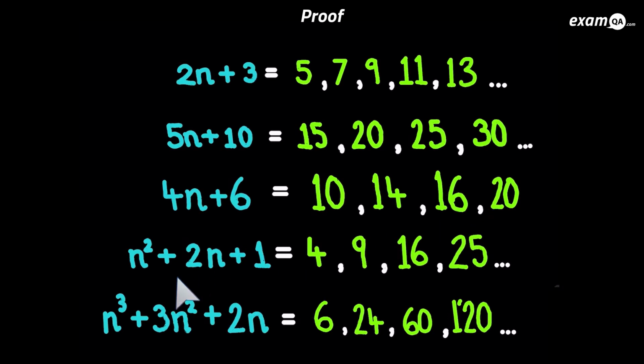Now the next one is a little bit tricky. n squared plus 2n plus 1. And if you said all the numbers are square numbers, then you're right. All the numbers in this sequence are all square numbers. It's a difficult one to spot. And the trickiest one I have is the last one. n cubed plus 3n squared plus 2n. What can we say about this sequence? Now there's a couple of things you could have said. One of them being all the numbers are even. But the one I was looking for is that every number in this sequence is a multiple of 6.